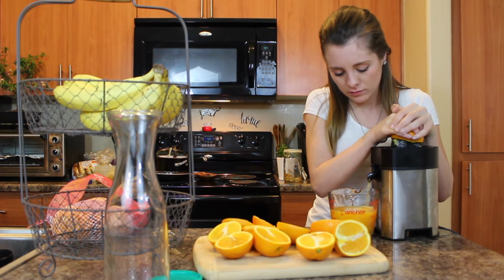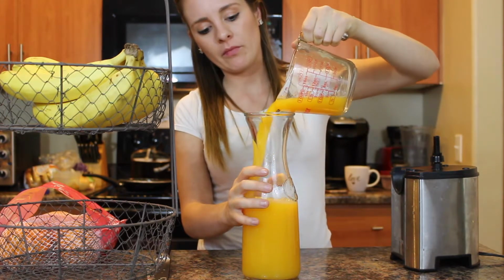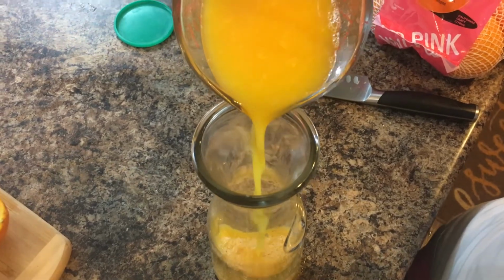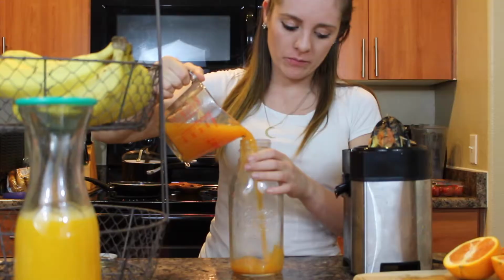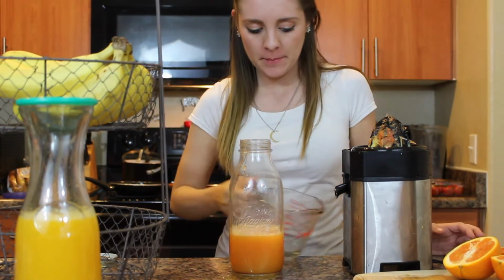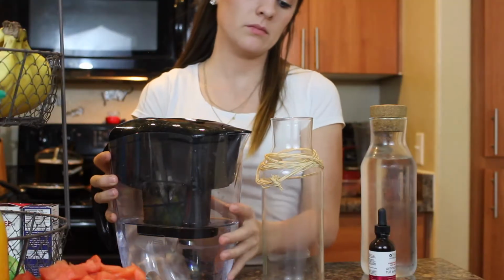And I buy my oranges from Trader Joe's. This bag is the pink Cara oranges, and there are 5 oranges in it, and the regular oranges come with about 12 oranges. I've used 8 oranges in this video. This juice will give you the proper vitamin C and proper hydration, and it's homemade and so delicious. I like to make that ahead of time. And then next, obviously, is water.